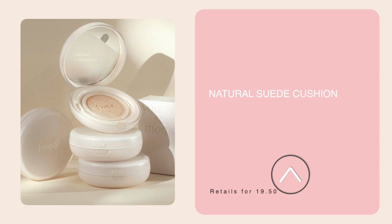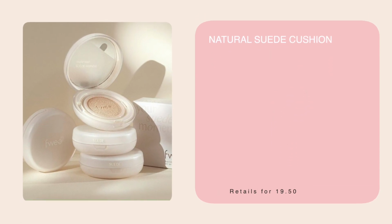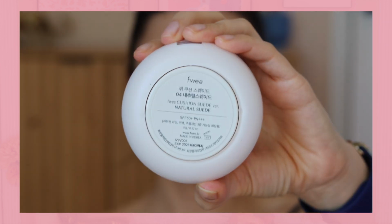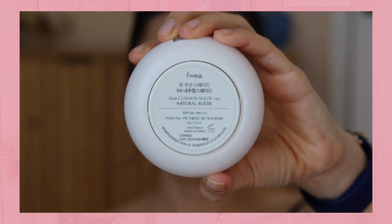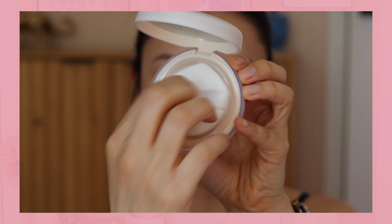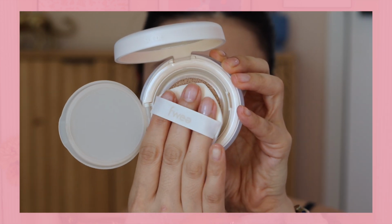Let's go ahead and talk about some face products, specifically the cushions first. I believe the Natural Suede cushion was the cushion that came out first. This retails for about $19.50, and I would give this like a 3 out of 5 stars. It's definitely not the best cushion foundation that I've tried, but some notes, I do find that the finish is very pretty on this. There's a bit of a soft glow without stickiness to it, and I don't find that it slips around, and once it sets up, it's pretty good at sticking to where you apply it.